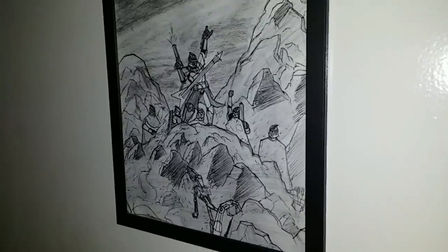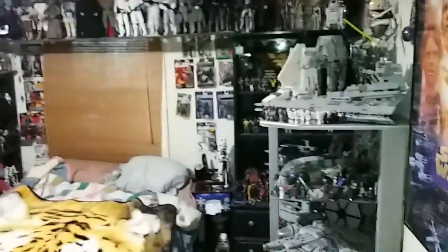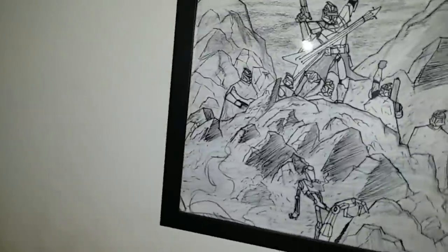And then the final room with this awesome art. We have the bedroom with all my stuff in it. I have a lot of stuff. I'm sorry. I do. I have a lot of stuff. But hey, you guys have wanted a complete tour, and this is it. But yeah, that's epic freaking art right there. Hell yeah. Then here, you're immediately greeted with the Lego stuff.